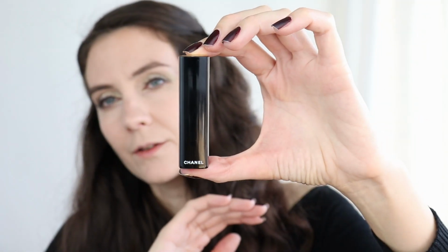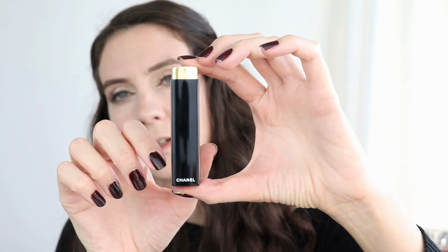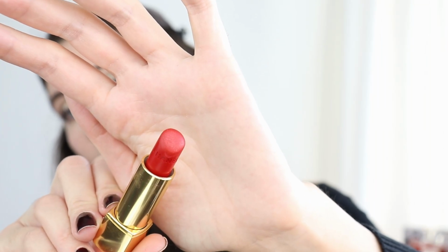Okay, so this is with mascara on. I can probably blend a little bit more here, but first of all, I'd like to apply some lipstick. And the lip color that I'm going to be using is number 98 Coromandel. And this one is a warm red color.